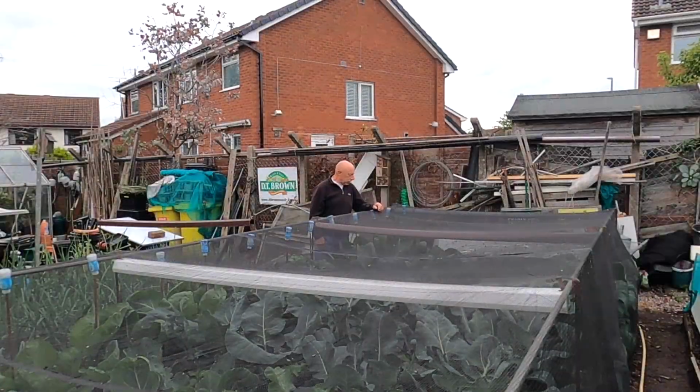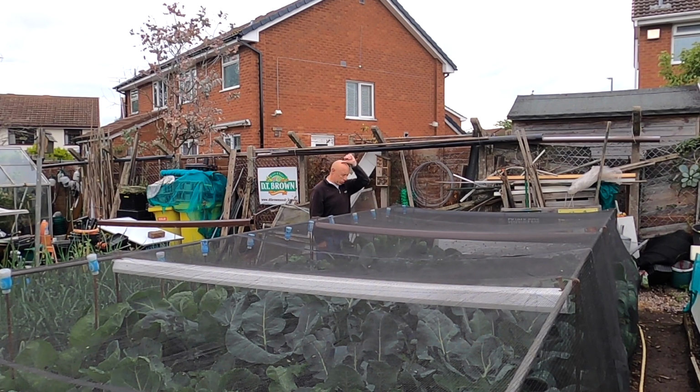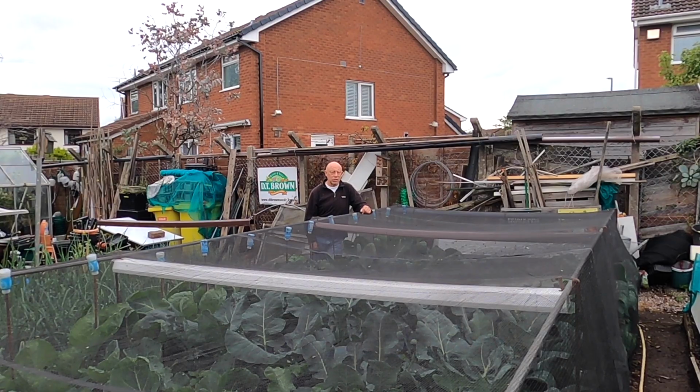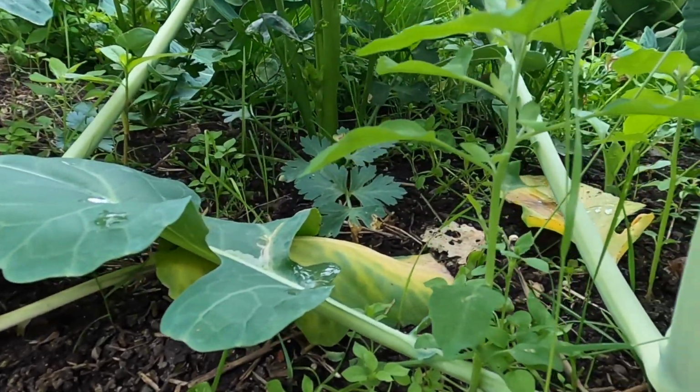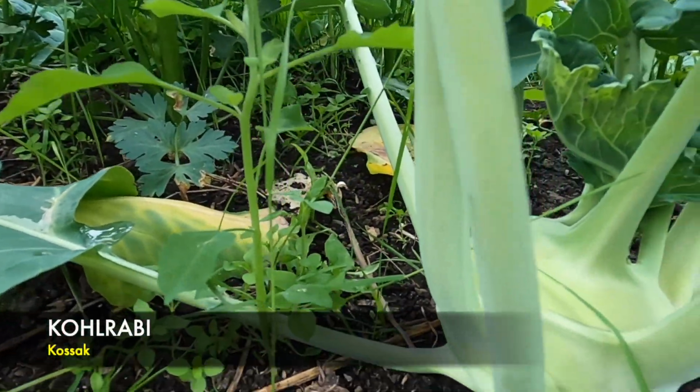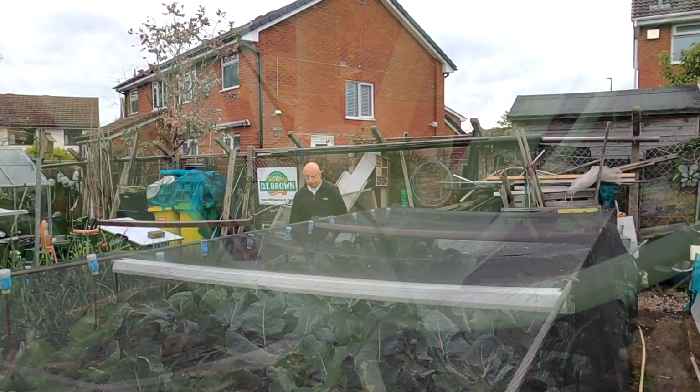The other crops in here, we've got a few celery plants. They're not looking too good at the moment. They've got a bit of rust on, and I think I had the same issue with some of them last year. And right at the very front, we've got 5 varieties of the green kohlrabi. They're doing really good and almost ready for harvest.